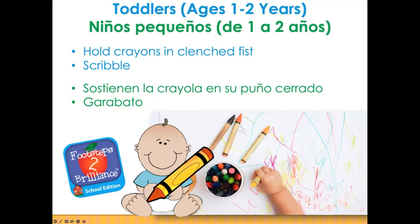Now for toddlers, these are going to be our children that are beginning to start to understand the use of a tool such as a crayon. Footsteps to Brilliance is the best when we use it as lapware. This is where you'll sit with your child on your lap or next to your child and use Footsteps to Brilliance to read, write, and create with them.